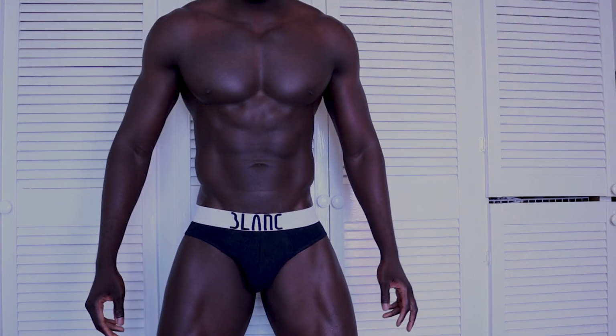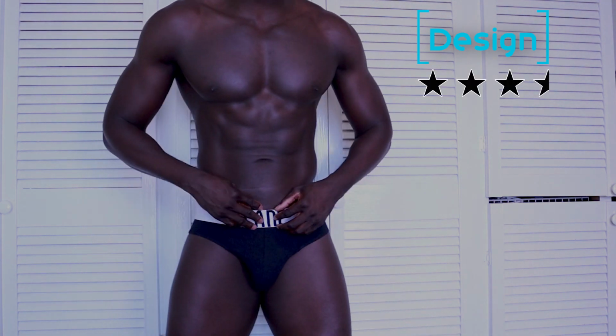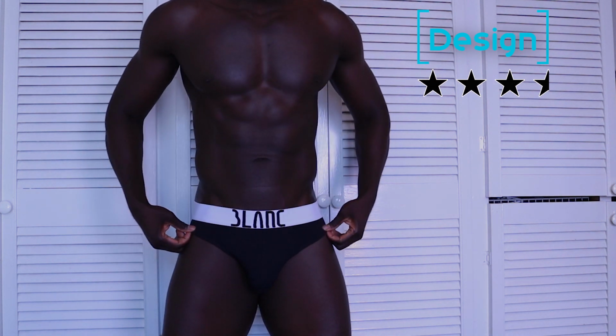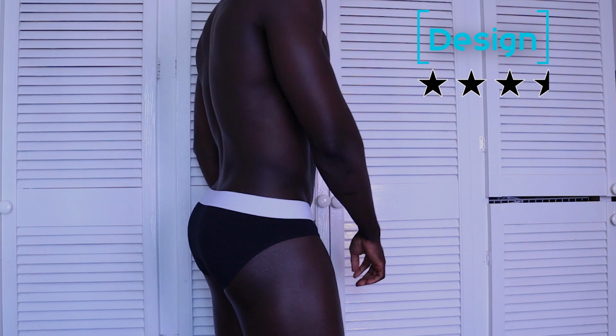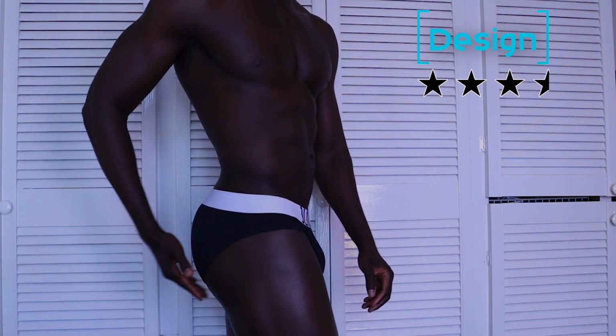I always rate my underwear based on design, functionality, looks and feeling. So these are the ratings for Blanc. In terms of design, I rate Blanc Briefs 3.5 stars out of 5 stars because it's basic design, nothing extraordinary, nothing special, but they've done a good job just sticking to the basics.